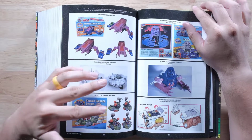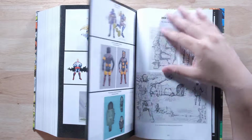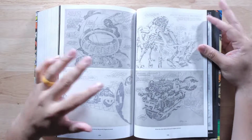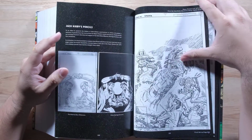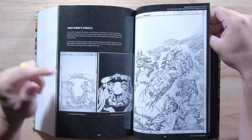Dang, seeing these classic, like, toys is so cool. Like, we never really get to see, you can't find these toys pristine. So seeing some of these already collected like that is so cool. Look at these black and white. Ooh, bless me, Father, for I have sinned. That's part of the cover. Very cool.